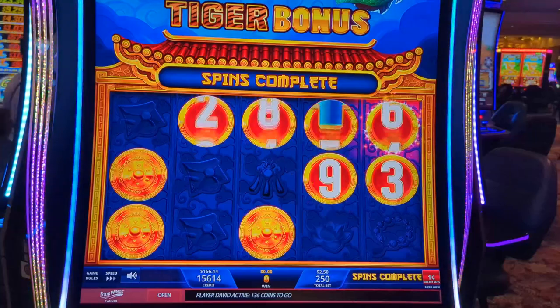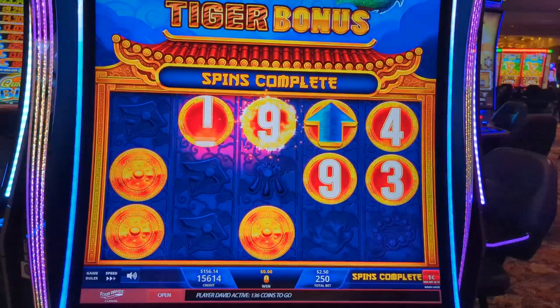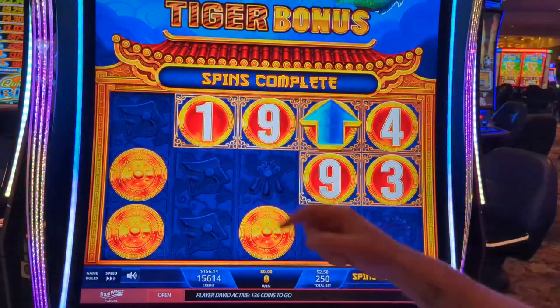That's it. So that's 93 cents. Yep. For, come on, an upwards arrow. Yes! Want that big double. Oh.